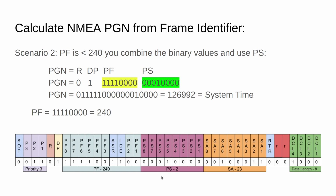And we now replace the 8 bits at the end with the PDU specific field, which is equivalent to a... oh wow, I didn't update the number there. Another little snafu. I'll fix that, but it really doesn't matter. The slide is not as important because the diagram isn't as important. You get the idea, because when you put all the decimal together, all the binary together, you get a decimal of 126992, which essentially correlates to the PGN system time. If you didn't know this, it would be very difficult. If you knew it, then it's pretty simple, right?